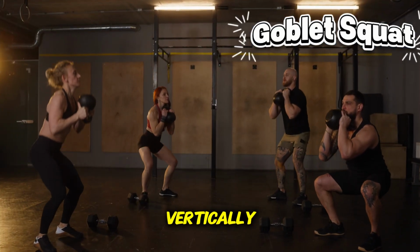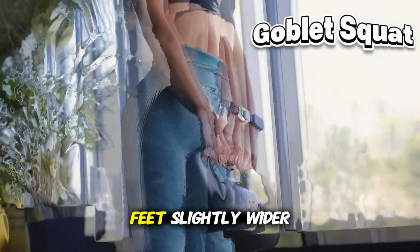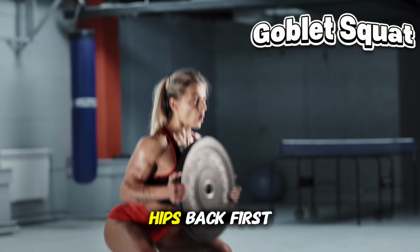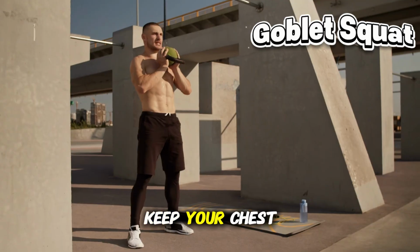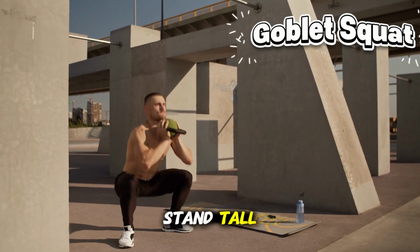Here's the form. Hold a dumbbell vertically with both hands at chest level, squeezing it tight. Feet slightly wider than shoulder width, toes turned out just a bit. Now push your hips back first, then bend your knees to drop down until your thighs are parallel to the ground. Keep your chest up, spine neutral. Then drive through your heels to stand tall.